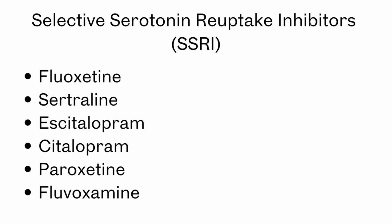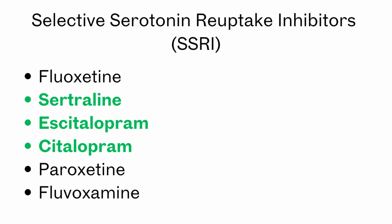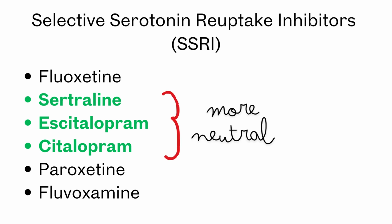I like to start with the more neutral SSRIs such as sertraline, escitalopram, and citalopram, and my favorite is escitalopram. When I say neutral, it means that these medications are less likely to be sedating or activating. If I have a patient who also struggles with insomnia or anxious depression, I would use paroxetine because this medication may be sedating, so the patient will be able to get some sleep and be more relaxed.